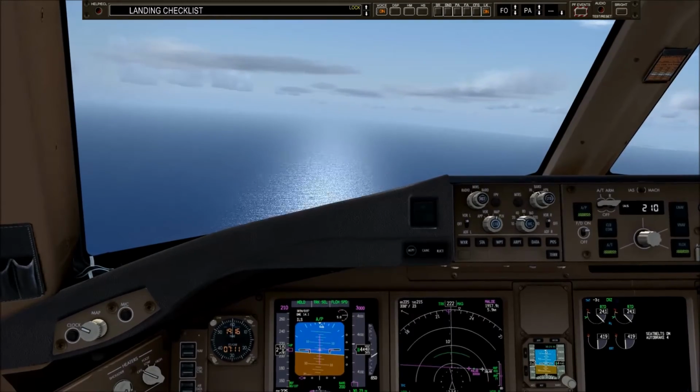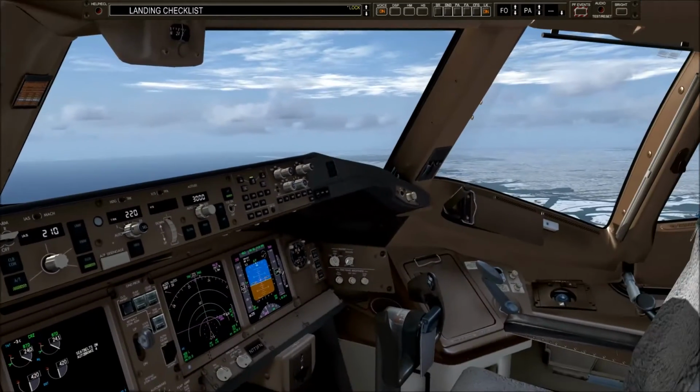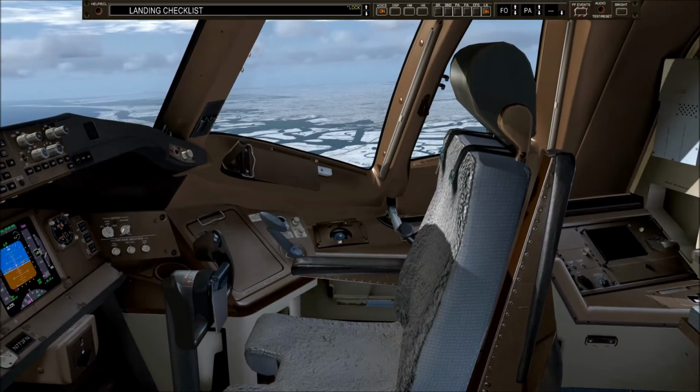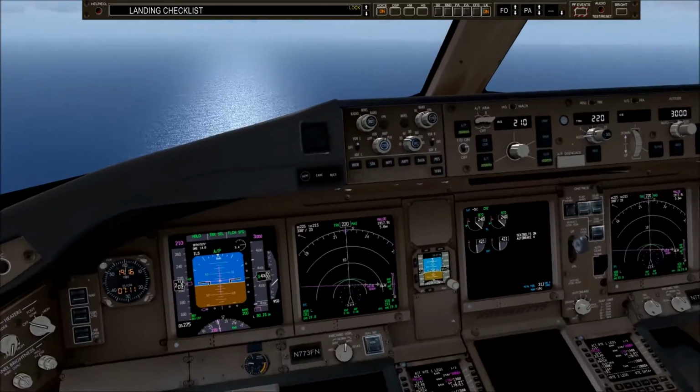Alright, so we're flying 220 as asked. Kennedy Airport's over there somewhere.